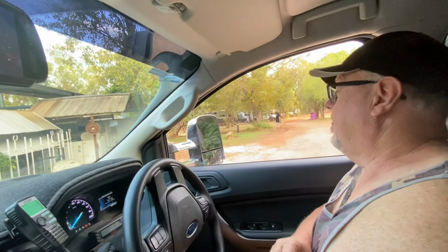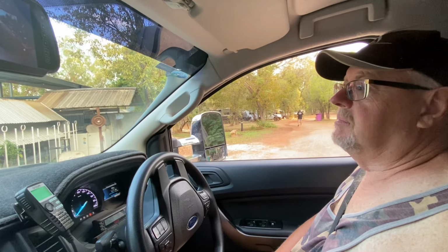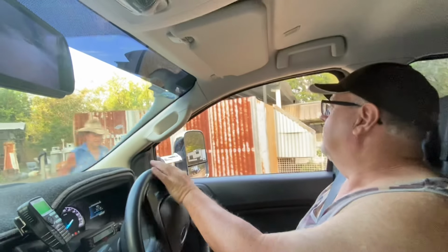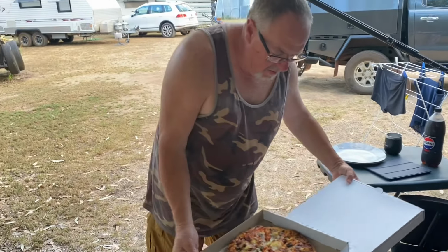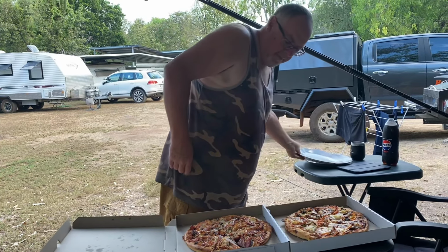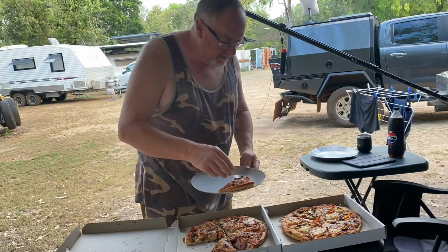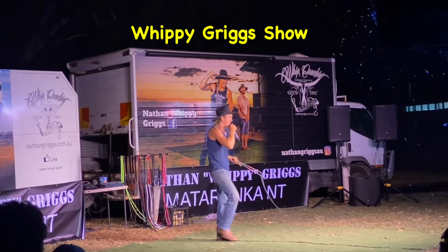We've been out for a drive, but we pre-ordered pizzas from the caravan park, so it's like drive-through. Pizza delivery. Yeah, the person that's serving you normally does. Okay, this is pizza, little Roper. Pizza. Yum, two of them. And it's got their buffalo on it. So they're buffalo from the farm. Here we go, welcome to Mataranka.